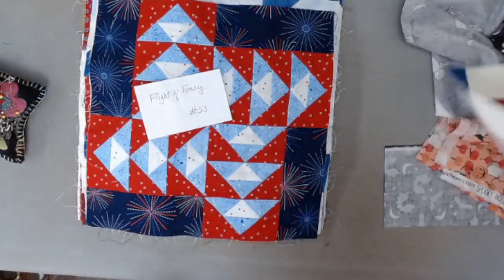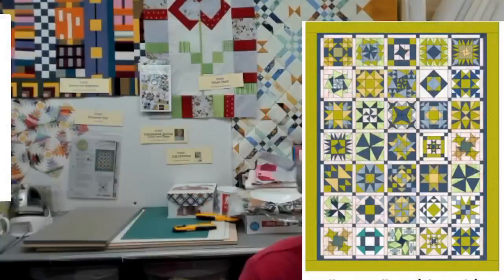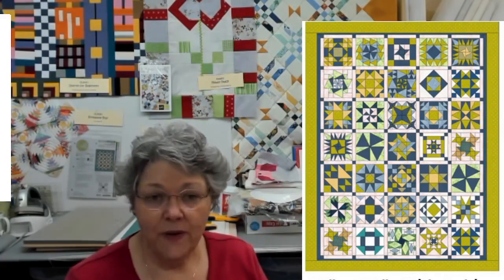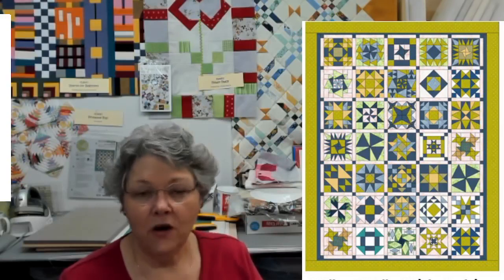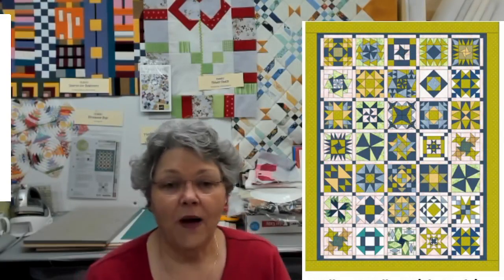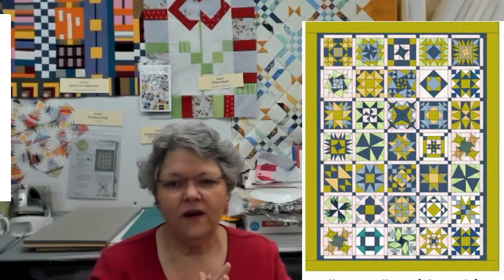So I want to share with you some things you could do with that block. Believe it or not, that was 38 blocks, so Tony says. Those are things you could do with those blocks. Now, you may have noticed that mine had some of the blocks that were a bright red, white, and blue, some that were kind of barn red and a muddy blue and a cream, which is a very popular patriotic or Americana look. So you could do either one of those.